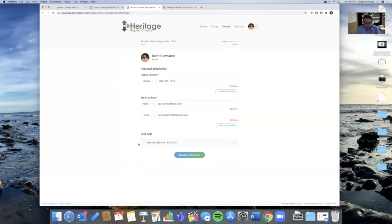And then the next part is going to be this add-ons part here. That's going to select the worship service for 9:30. You're going to want to make sure to select that. And then that'll give you a drop down where you can select either the family room or the auditorium. Auditorium here, family room here. And so me and my wife, we're going to go to the family room that week.